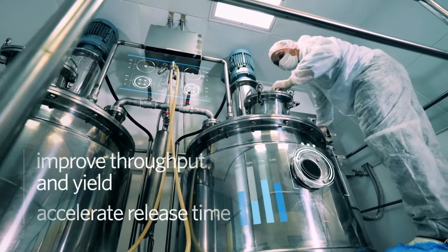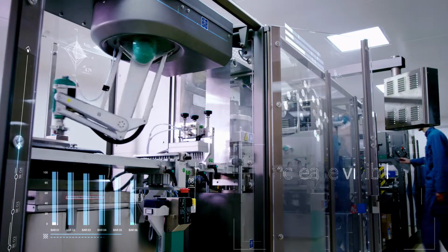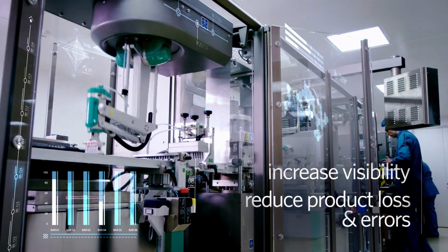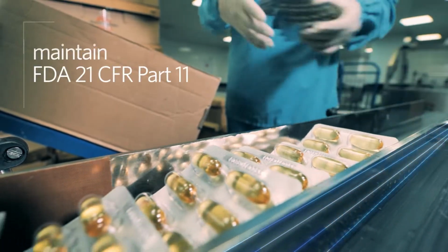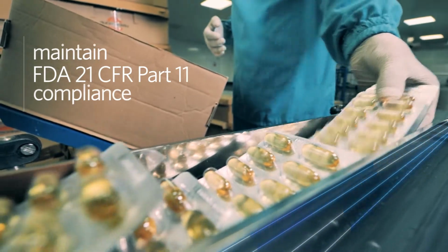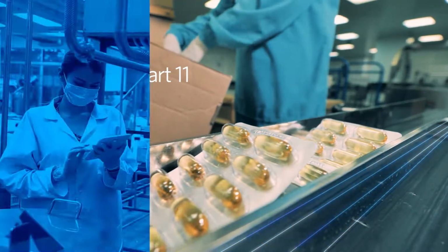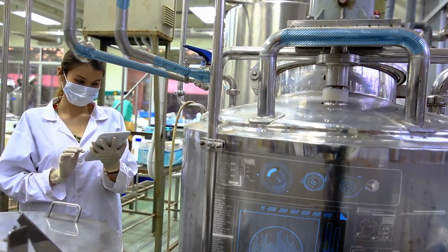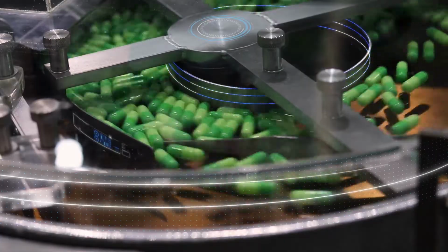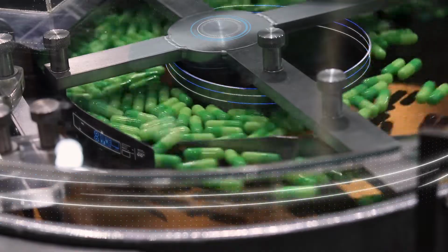accelerate release time, increase visibility, reduce product loss, decrease documentation time and errors, and maintain FDA 21 CFR Part 11 regulatory compliance without compromise. With our MES solution, you can automatically guide and track recipe execution for consistent, flawless management.